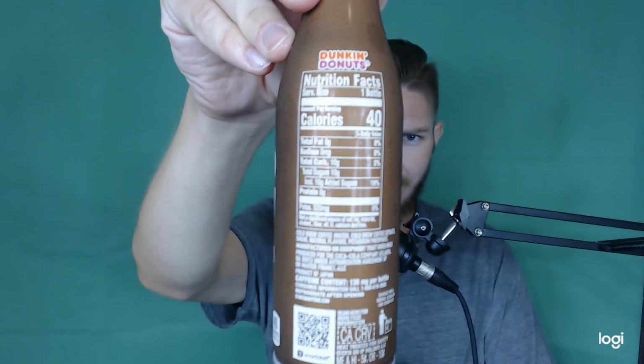So let's try the Caramel Black. Slightly sweet taste, cold brew coffee beverage, caramel flavored with other natural flavors. Serving size is one bottle at 40 calories, 0 grams of fat, 10 grams of carbs, and 0 grams of protein. There's 136 milligrams of caffeine inside of this can.